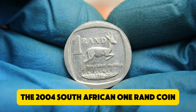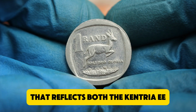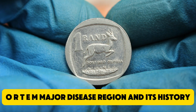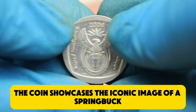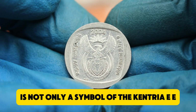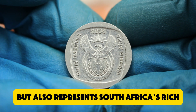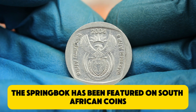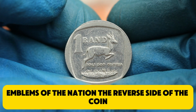The 2004 South African 1 Rand coin features a striking design that reflects both the country's wildlife and its history. On the obverse side, the coin showcases the iconic image of a springbok, the national animal of South Africa. This graceful antelope is not only a symbol of South African wildlife, but also represents South Africa's rich ecological heritage. The springbok has been featured on South African coins since the 1940s and remains one of the most recognizable emblems of the nation.